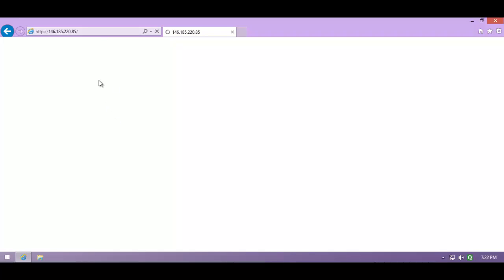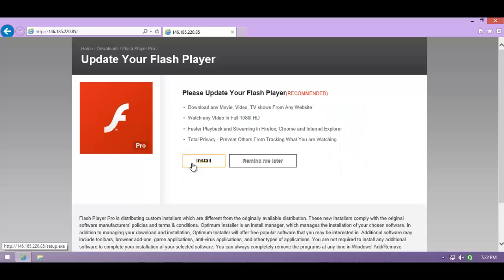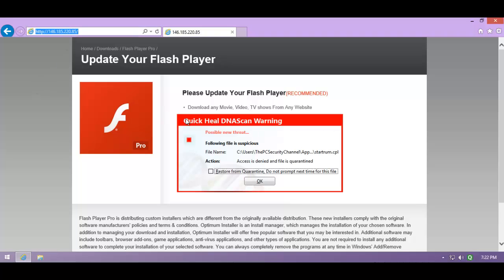Now this is going to take us to some fake website, which is probably a fake Flash website if I'm right. Yeah, there you go. Warning, your Flash player might be out of date. And as you can see, this looks pretty legit. Some people wouldn't be able to distinguish between this and the actual Flash website, but as you can see, this is at a different host.